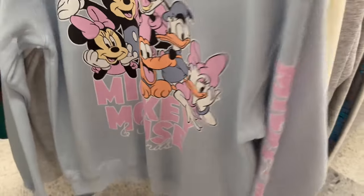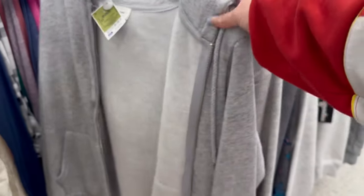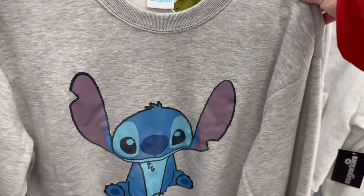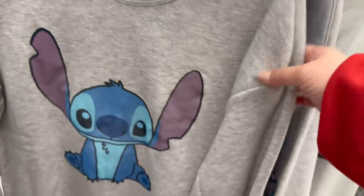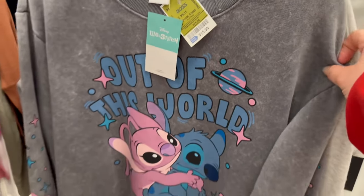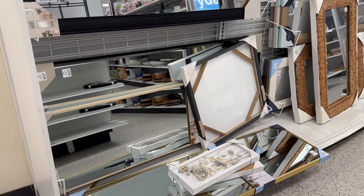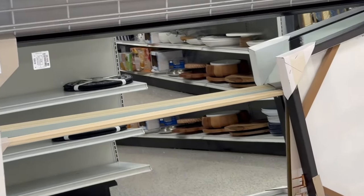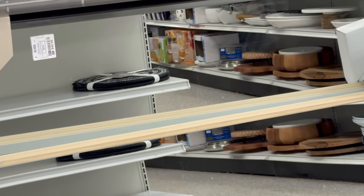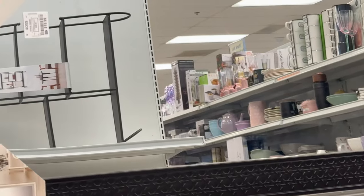This simple hoodie, Lilo and Stitch. You also have Mickey Mouse, so this one's a nice one. And then these are like fluffy, that's cute. Mickey and Friends again, like old school Mickey, that's pretty cool. These are Stitch. Look at how cute that is, out of this world.